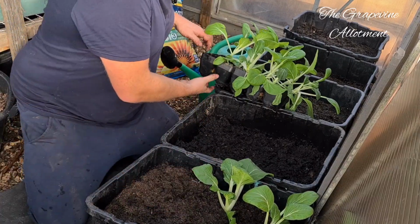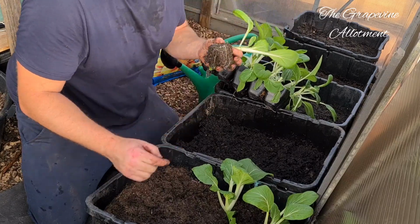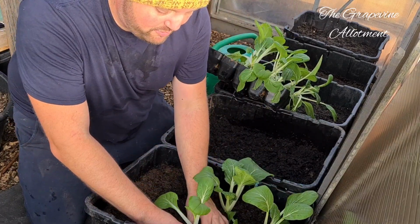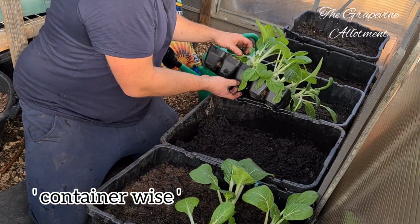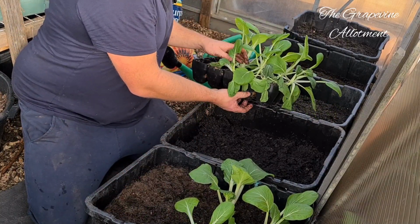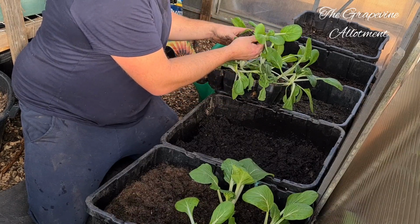Is it nice? So if you haven't already, these little containers are absolutely marvellous. I bought these from Container Wise. They're just perfect for transplanting things like cabbages and pak choi and things like that, even starting onions off.